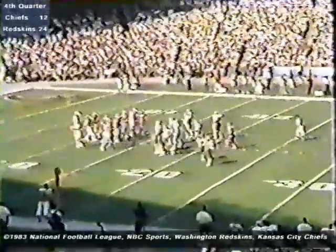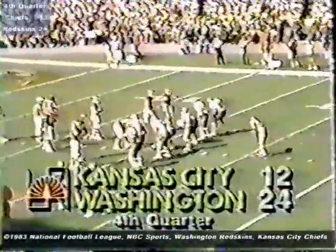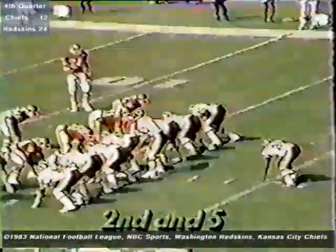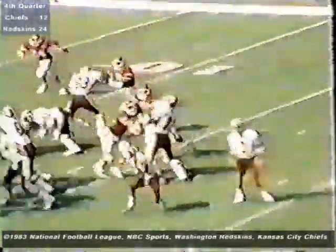15-yard line, second down and 5. 5 minutes, 18 seconds left to go here in the fourth quarter. Washington leading 24-12. Joe Washington is the remaining back for the Redskins.